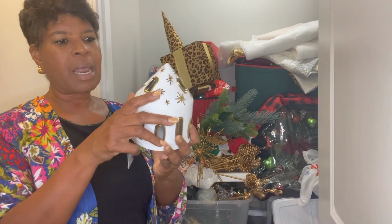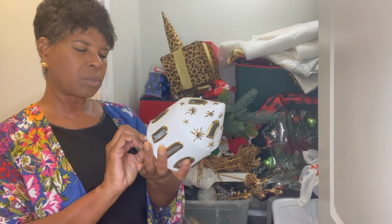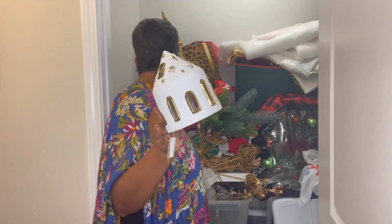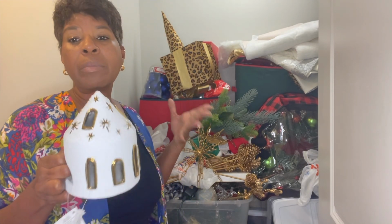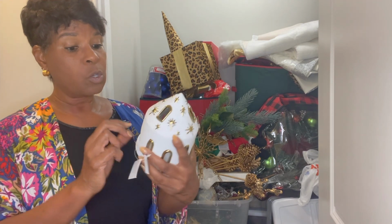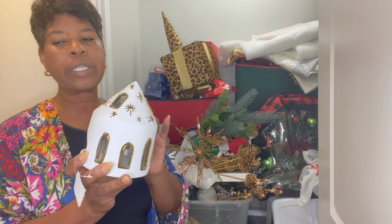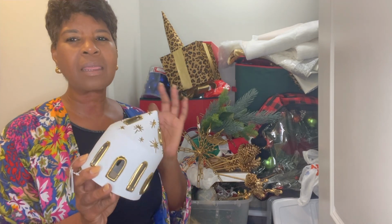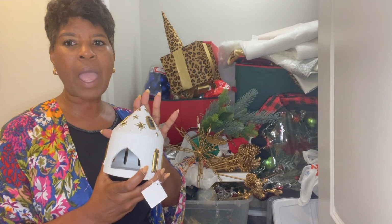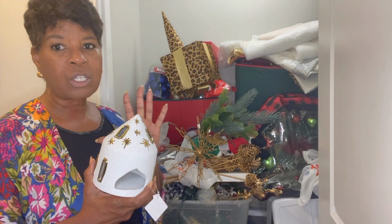This is something else that I bought last year after Christmas, and these were a couple dollars. They were marked down from $17.99. And there's several of them in here. I don't know why I bought them, other than the fact that they were a couple dollars. But I'm going to find a way to use them. You can put a little LED tea light inside of them. I'll find a way to use these this year, because I love the glow of Christmas with candles and things like that throughout the house. I just don't know where yet.